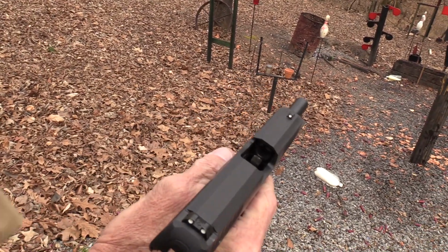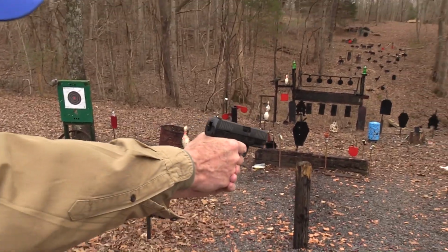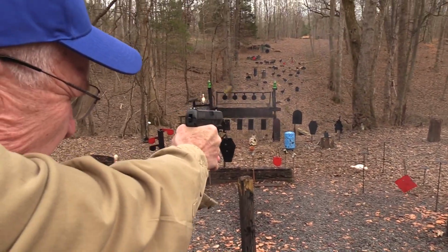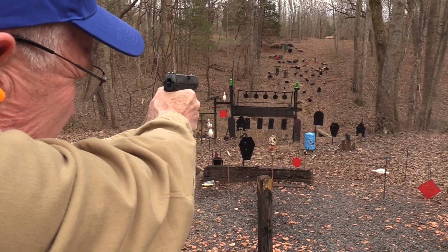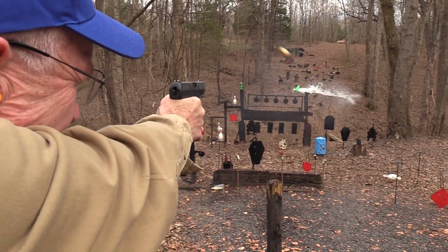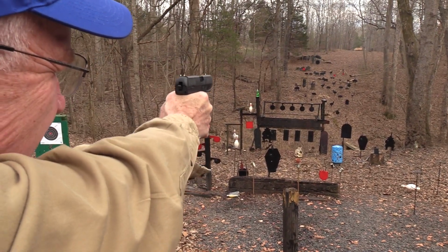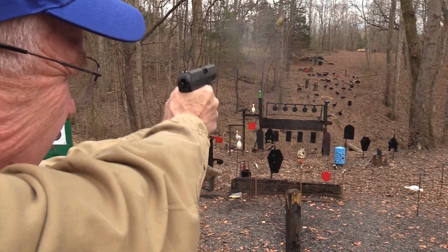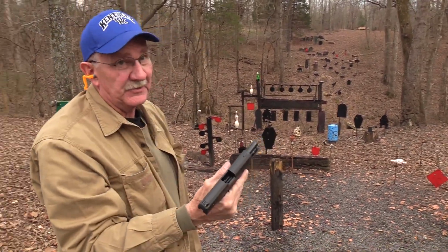Walther Creed. I was just in the mood to do some shooting. I'm going to do a little more since I have some ammo. Yeehaw! Uh-oh. Gong. Nice. I guess 2 mags is enough.